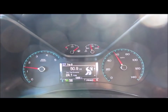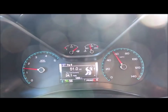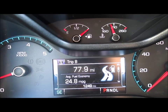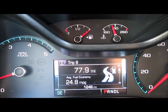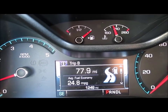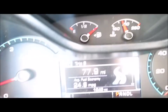All right, 27 more miles to go. Let's see where we're at. I think this will be the last check-in right before we get to our checkpoint. Okay, surprisingly, my MPG didn't go up much going downhill. 24.8. I'm at my destination. Traveled 77.9 miles. The fuel gauge didn't move at all.